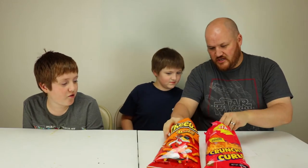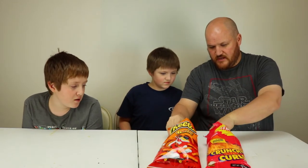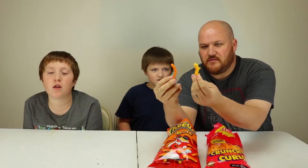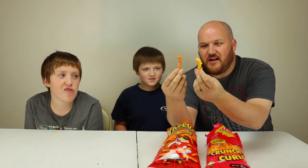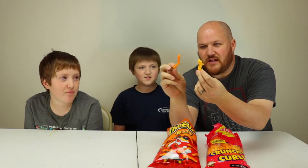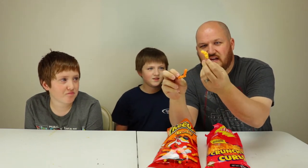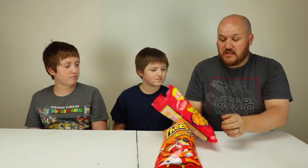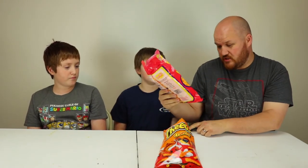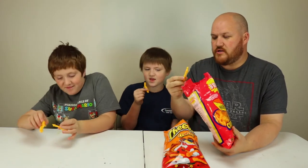All right, so we got Cheetos and we got cheese curls, which I'm pretty sure we're all familiar with. The Cheetos is a nice bright color. The cheese curls are kind of anemic looking, just kind of pale. Now they do say they're made with real cheese, just like the Cheetos. So that's good. All right, 3, 2, 1.